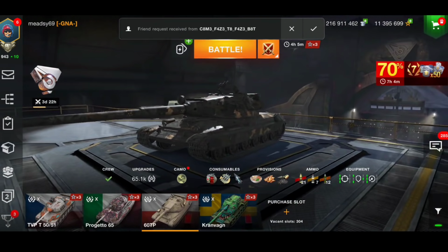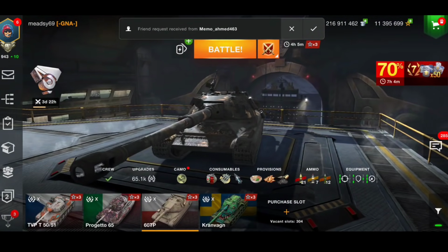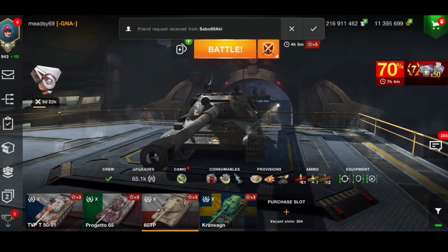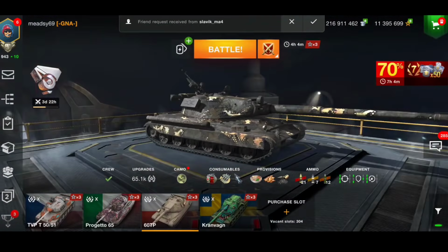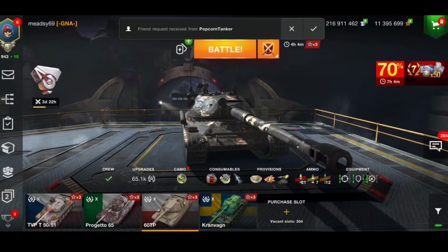Now, the 60TP, a replacement for the E100. I do honestly think we will see a few of these. E100 is good, but because it has so many weak points, it's not that good for tournaments. However, the 60TP doesn't have the cheeks that the E100 has got, so I honestly think we will see quite a few 60TPs in future tournaments.